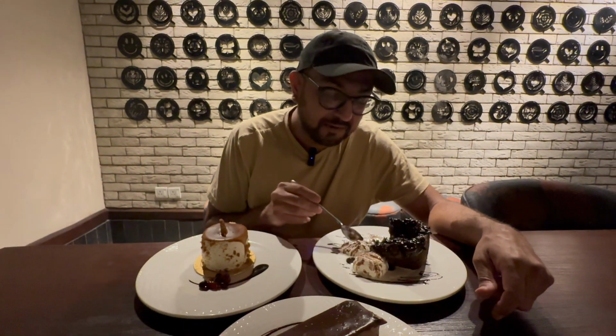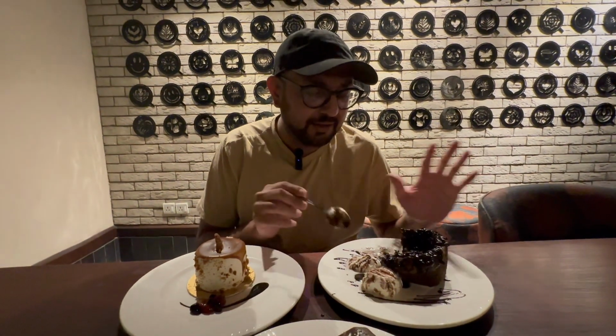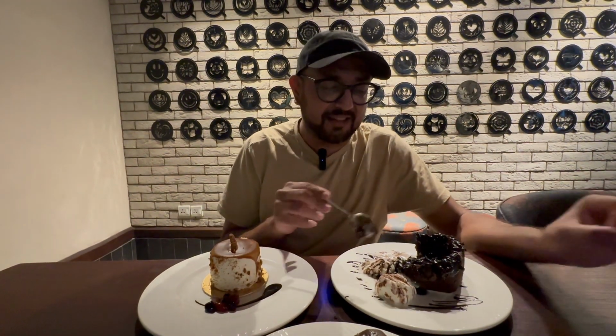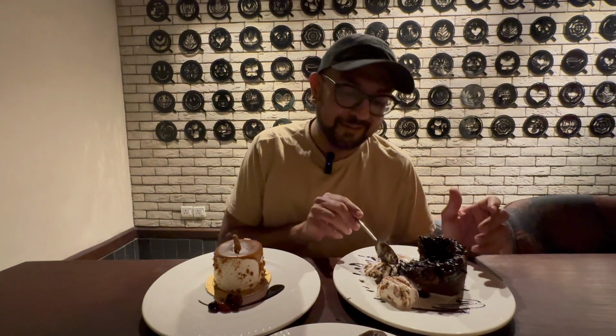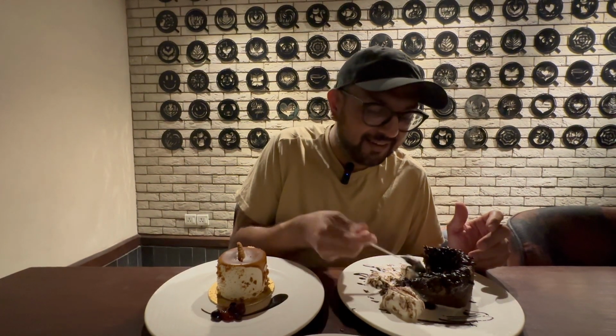Mm. It is so delicious. The warm chocolate sauce inside, the cake is nice and moist, and then with that vanilla ice cream, like I always say, just like sweet and salty are meant to go together, hot and cold are meant to go together. Really good. But let's take that important second bite. That second bite is so important, guys.